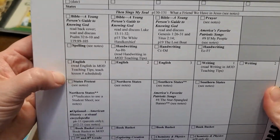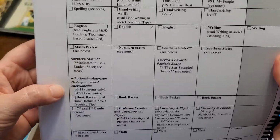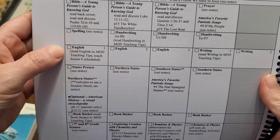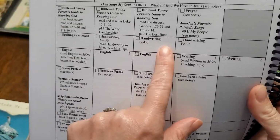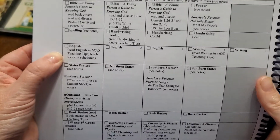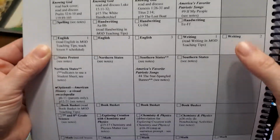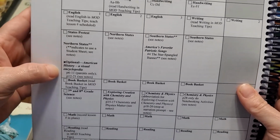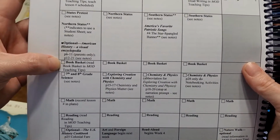And this is just kind of getting into the year. Here is your spelling. It says use your handwriting. This is kind of for the younger grades so they can practice the English if you're using their English. And here is writing that you do 2 days a week if you use theirs. I don't.